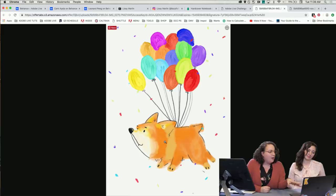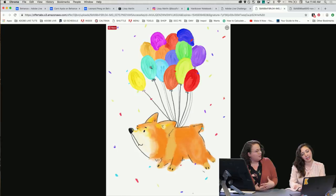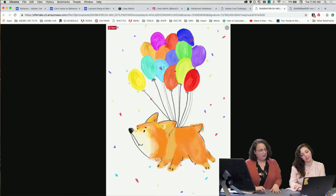Maybe just defining the balloons a little bit more. You know how you used sort of line work on the dog, just slightly? Maybe a little bit of line work on the balloons will define them a little better. Because without lines separating them from each other, it makes it feel like a completely different style from the dog. That's true. It does feel different. But other than that, I think it's lovely.